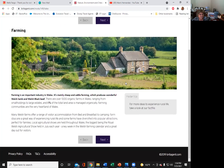All right. Farming. Farming is an important industry in Wales. It's mainly sheep and cattle farming, which produces wonderful Welsh lamb and Welsh black beef. There are over 1,000 organic farms in Wales, ranging from small holdings to large estates, and 8% of the total land area is managed organically. Farming communities are the very heartland of Wales. Many Welsh farms offer a range of visitor accommodation, from bed and breakfast to camping.